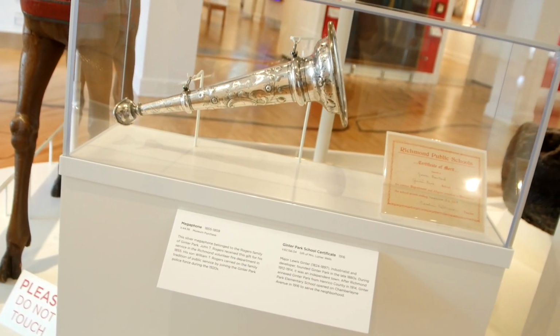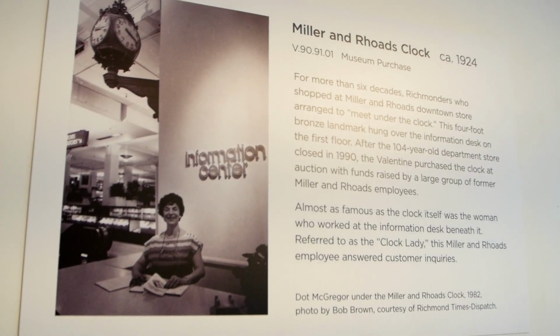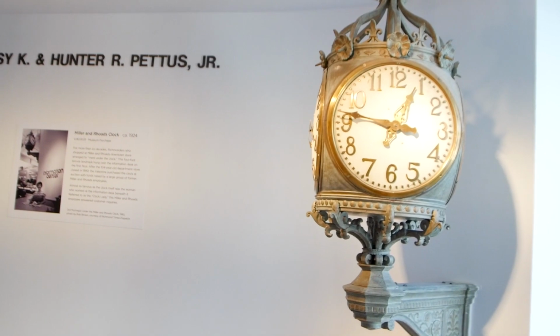Okay. I know what this is. This is the Miller and Rhoads clock, isn't it? Exactly. This clock is iconic from the Miller and Rhoads department store. It is. I remember saying to people, meet me under the clock, because that's what everybody in Richmond did.